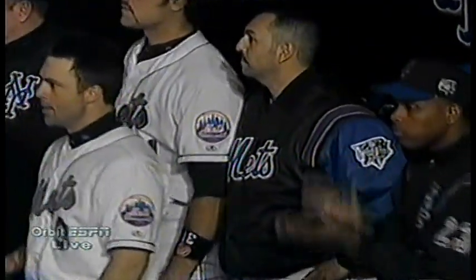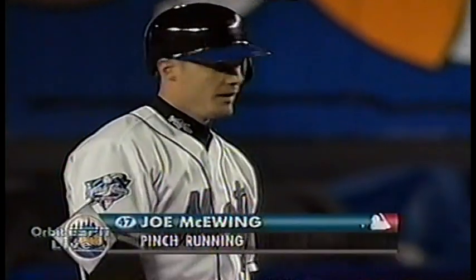There'll be a pinch runner here. Look at the Mets watching. The hand for Agbayani. Number 47, Joe McEwing is the pinch runner at second base for Benny Agbayani.